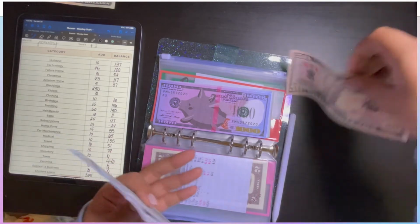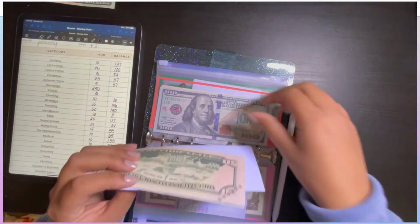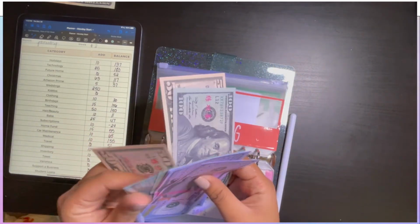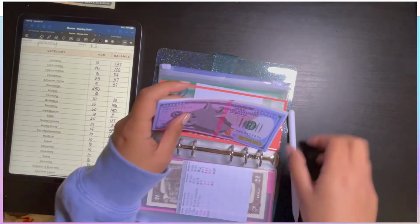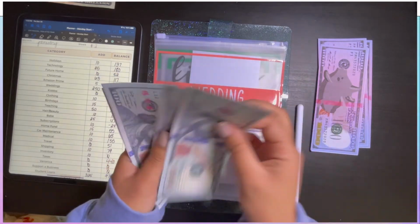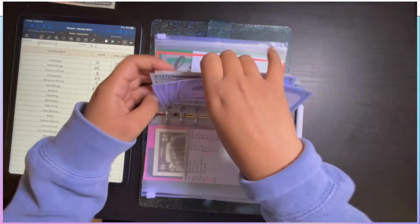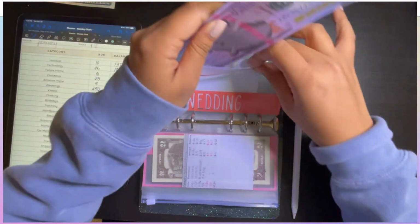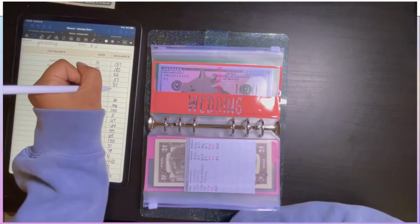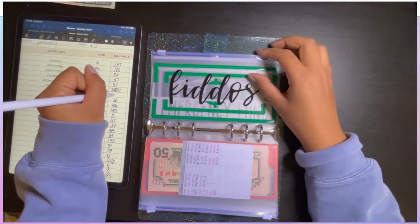Because I know that he has money set aside in crypto that we can use, and I have this money saved, or rather he's pulling it from his account to save it. So wedding has 1,000, 2,000, 3,000, 1, 2, 3, 4, 5, 6, 7, $3,800. So next week we should hit 4,000, which is exciting. And then kiddos is empty.